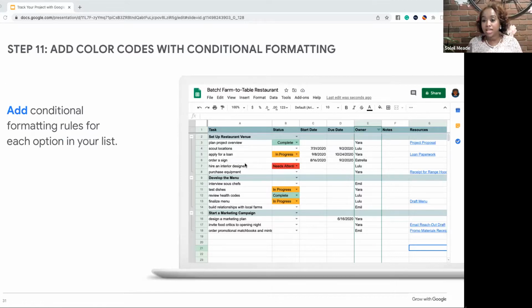So when you finish adding your rules, you want to use the drop-down menu to change the status of a task. And then you'll notice if you change the status of the event flyer task to completed, then that cell is going to pop up green.